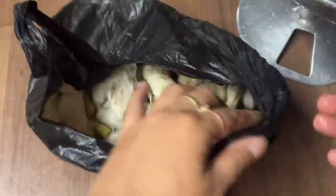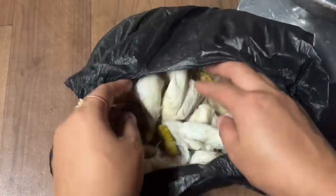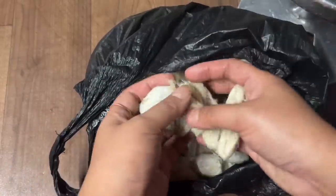I also bought this iribuka. All exotic food. Viewer discretion. Some of you might not like it.